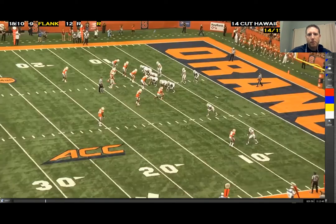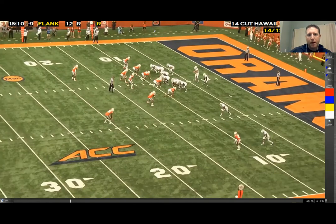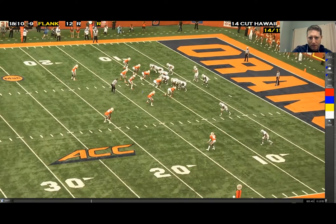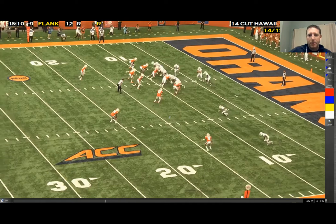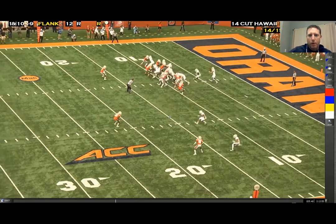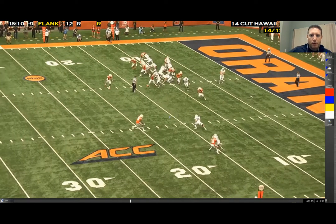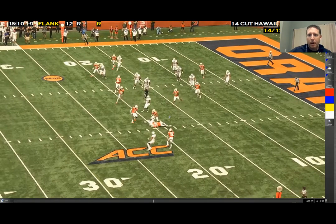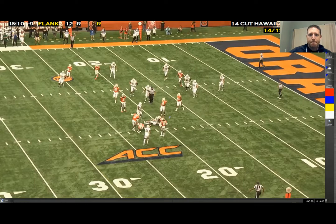Here's a good example. Okay, we got a fairly good box to run it in. Quarterback's going to read the Sam linebacker here to the field. I think that's number 13. If he triggers, we will replace him with the hitch and try to take that easy completion. 13 triggers, we throw the hitch, puncture vertically. We're looking at a 10-yard gain, 1st and 10, just moving the sticks.